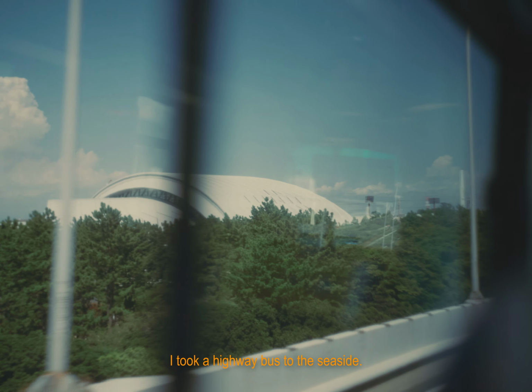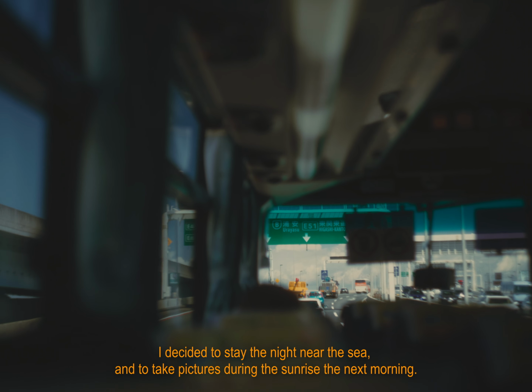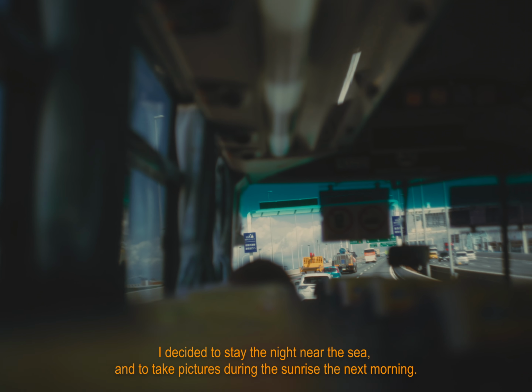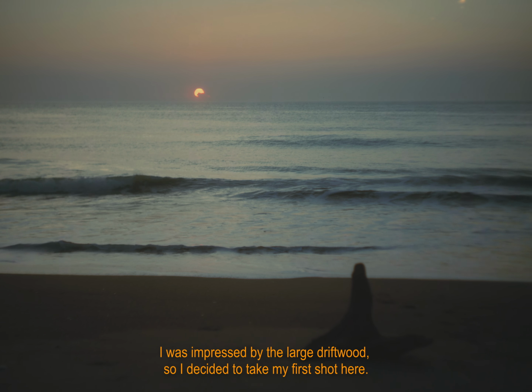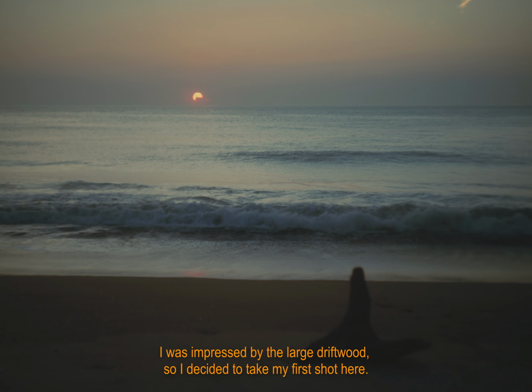I took a highway bus to the seaside. I decided to stay the night near the sea and to take pictures during the sunrise the next morning. I was impressed by the large driftwood, so I decided to take my first shot here.